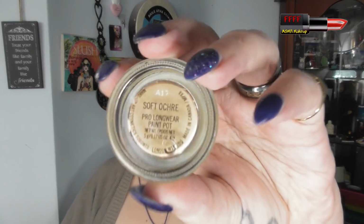So, on my eyes I have got MAC Pro Longwear Paint Pot in Soft Ochre, which, because it is yellow toned, I only take it up to sort of two thirds up my eye and then blend it out. Otherwise, if I take it right the way up and blend it out, once I've got my foundation on, there's like a pale yellow creamy stripe across the top there, which I don't particularly want.